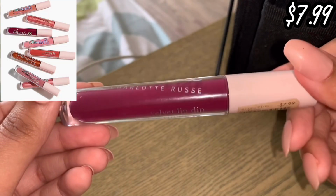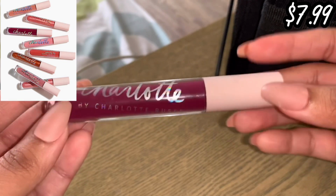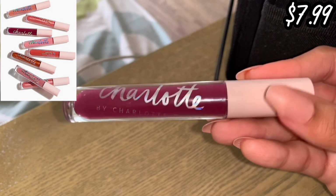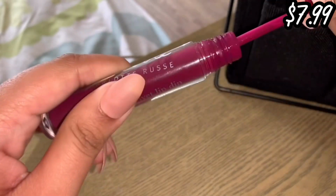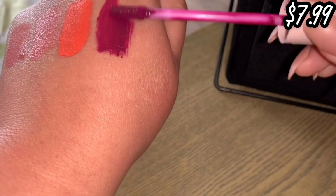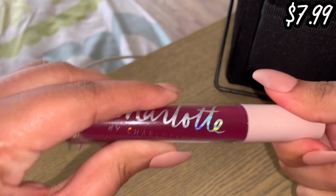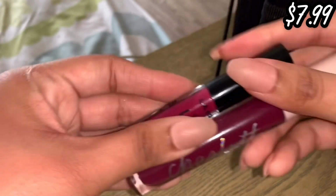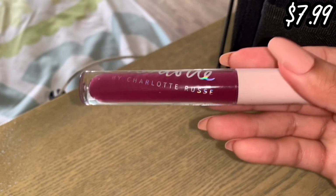Next one here is Charlotte Russe, and this is their Velvet Matte Liquid Lip, and this one retailed for $7.99. This one I had in a project pan because I wanted to get more use out of it, which I did. It's a gorgeous shade. I love these types of purpley lips. The applicator is really nice as well. There is quite a bit of product in there. This one kind of reminds me of shade Rhapsody. This is my type of shade. I love these shades. So I haven't reached for it since my project pan. Thinking I'm gonna keep, just because I do love these types of shades.